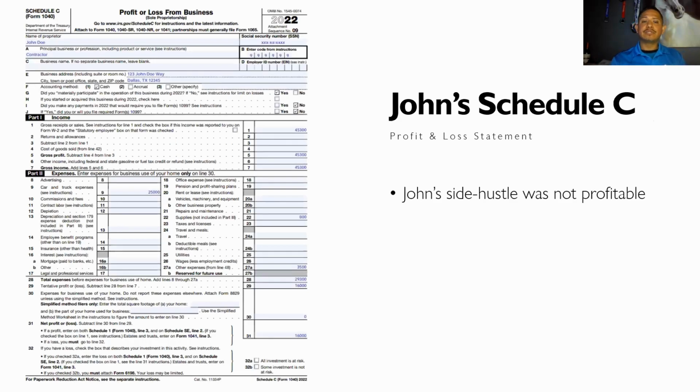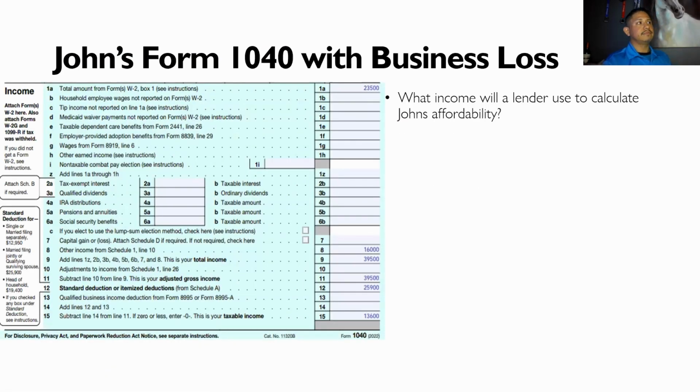So again, if we look at a Schedule C, 45,300 is what John received from Uber. But he decided that he was going to write off car and truck expenses of 25,000. He also wrote off $800 of supplies, plus $3,500 of other expenses that he put in there. All of that totals 29,300. But the income or profit that he will have now is going to be $16,000. So what does that mean? That means that the lender, instead of using 45,300 for this side hustle, is only going to use $16,000.